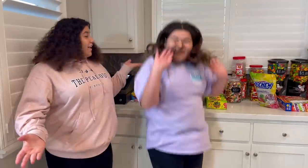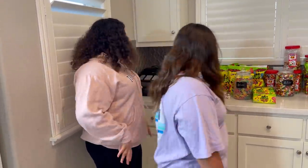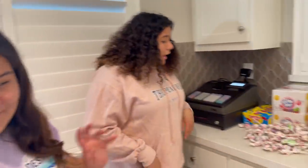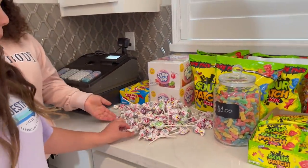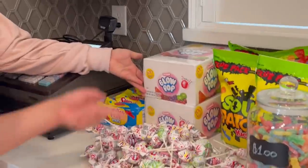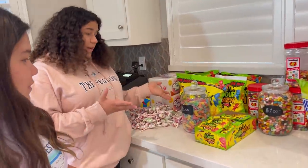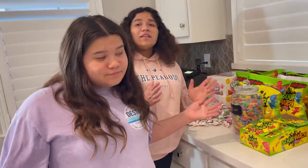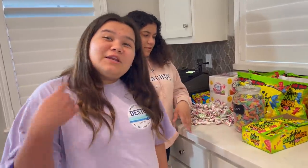And what else? Okay guys, so our candy shop is all set up for business, so let's give you guys a tour. So when you first walk in, we have the cash register, so we can overcharge people so we have enough money to buy more candy. And then we have the Blow Pop and Swedish Fish area. If we run out of Blow Pops, we have 200 more right here. And over here we have over 36 pounds of Sour Patch Kids. And everything's $1, so if they're nice, they can have as much as they want for $1. But if they're rude, they only get one piece for $1.